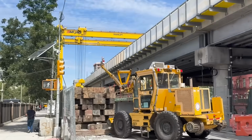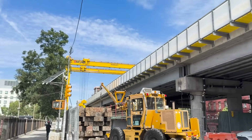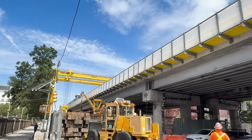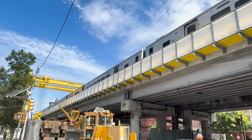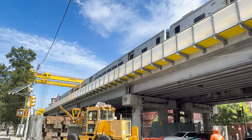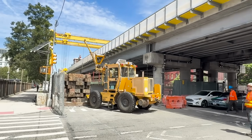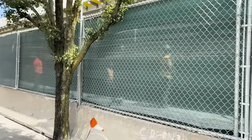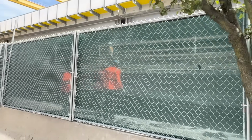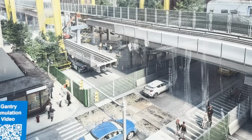You see them over here, replacing some of the ties. Go, the train. Looks like the workers are busy making the other sections of the viaduct right here. Here's a good picture of what it's supposed to look like and exactly what they're doing.